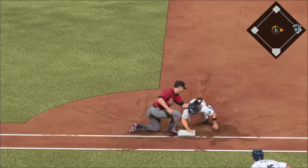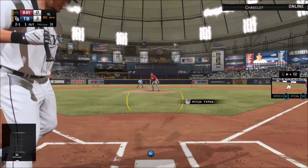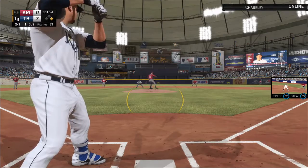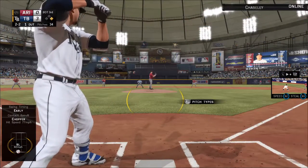And he'll step off and fire to the bag. But he's safe at first as he gets back in time. And a slider's in the dirt as he lays off it for a ball. Grounder down the line at third. But this will be a foul ball as that evens things at 2-2.